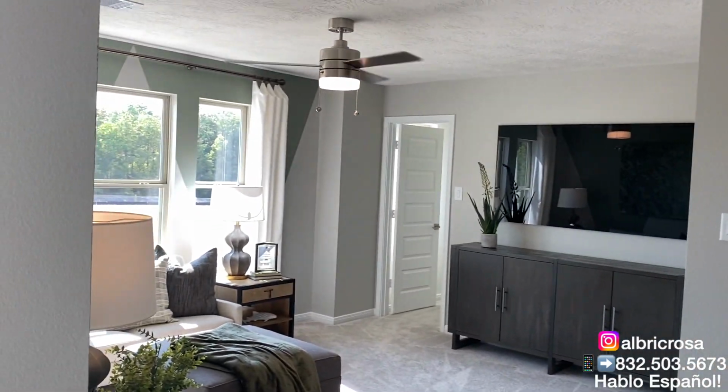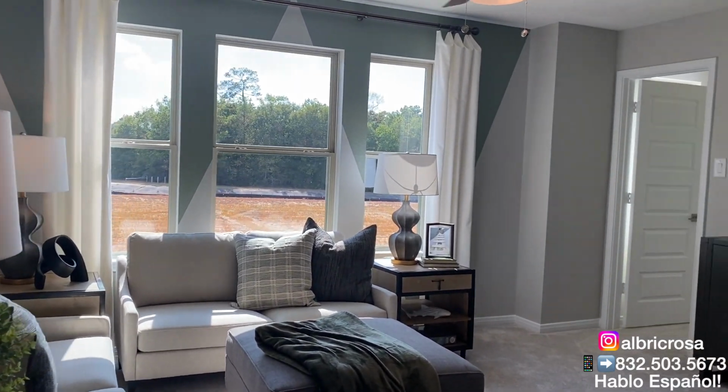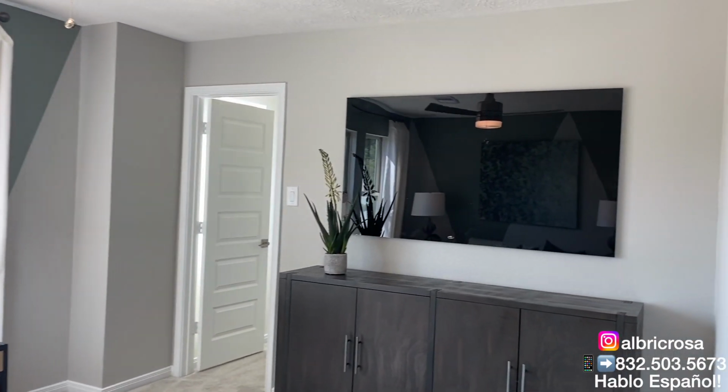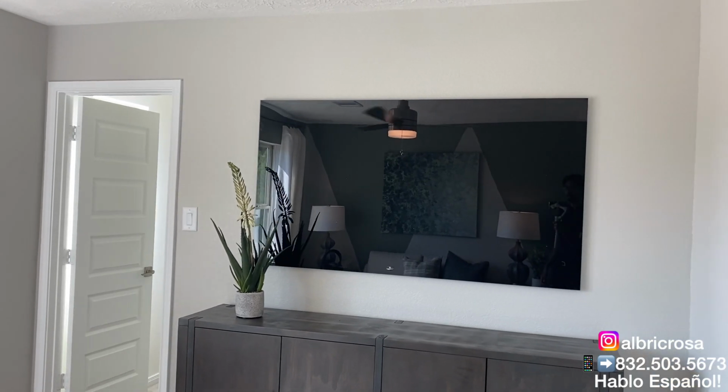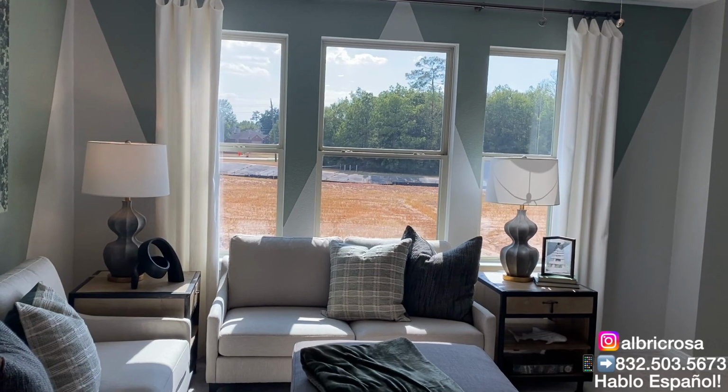Now, let's turn into the second living space up here. And this could be definitely a movie room, guys. A game room, playroom. Very, very nice.